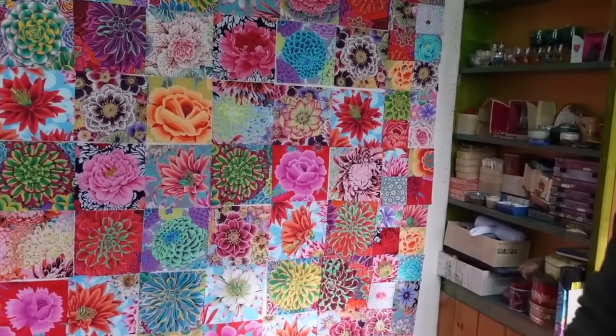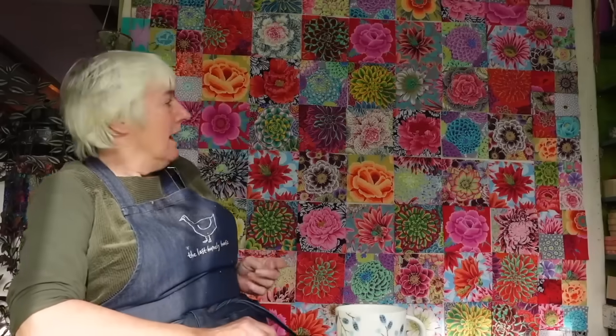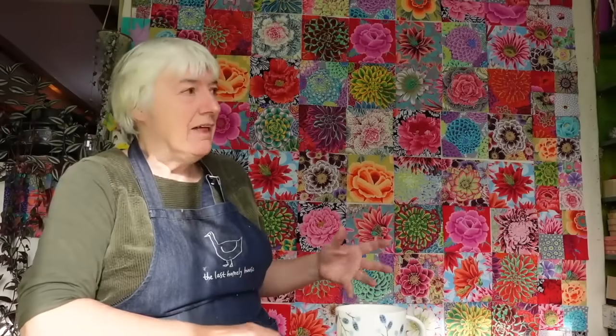There it is, in all its glory. Isn't that colourful? I'm really pleased with how it looks. It's incredibly simple to sew together. And the whole impact of this quilt is all these amazing Free Spirit fabrics.